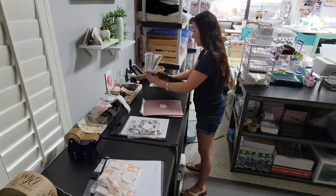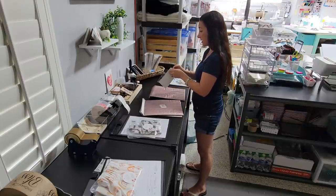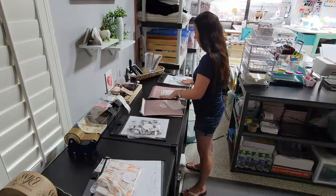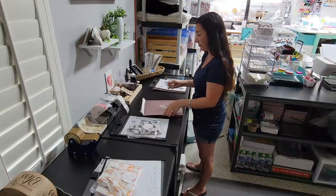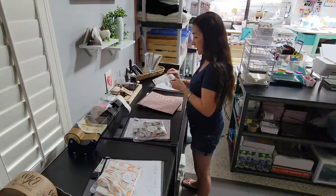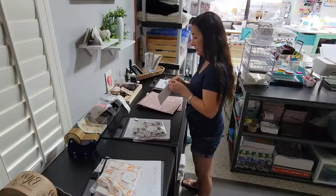So I don't get confused, I always just put my tags right on. And then I lay it on top like that. That way I know that goes with that, and I'm always double checking the name as I go too.